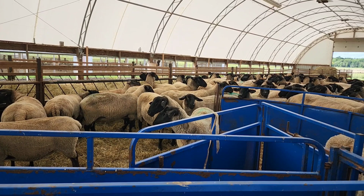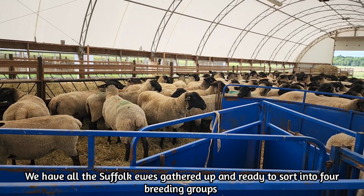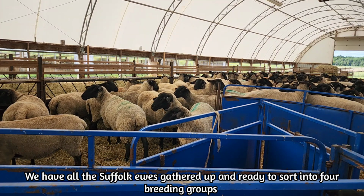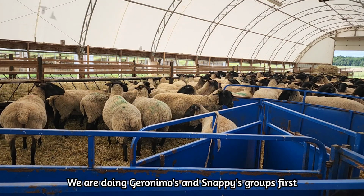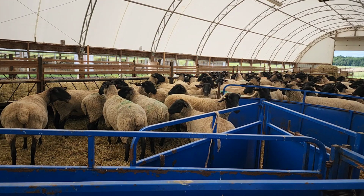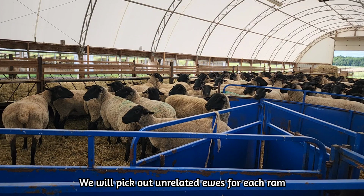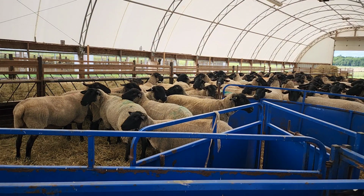So we got all the Suffolk ewes gathered up, and this is the time-consuming part. Right now we're going to pick 2 breeding groups, one for Geronimo and one for Snappy, and we have to find unrelated ewes for each group. And we're going to color code one group with a dot.